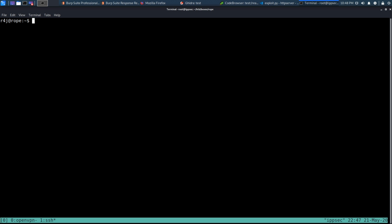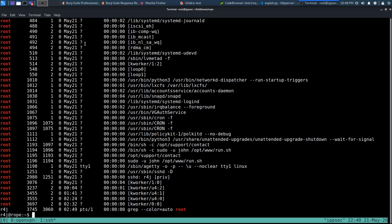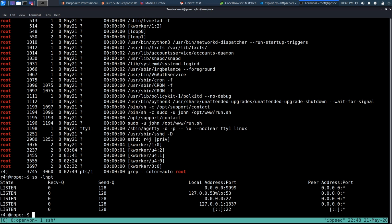Normally I would run linPEAS or LinEnum here, but it is a CCDC weekend and I'm very short on time, so I'm just going to jump to it and show all the processes running by root. And we see that root is running a binary, opt support contact, and this is definitely not a standard thing. Also, if we did ss -lnpt to show open ports, we have a port listening on localhost, leet. So we got two things that we don't exactly know.